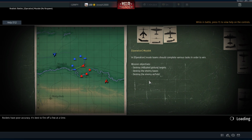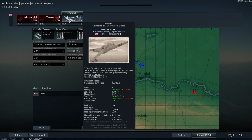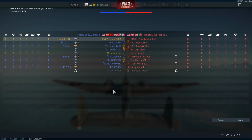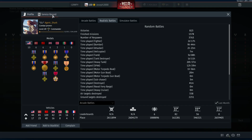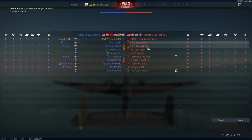Okay, we've got Mozdok. I've just poured myself a drink, and we can crack on with the battle. I mean, as I always say, bomber flights are very mixed to request, but I don't mind doing bomber flights in general. There are some exceptions, such as high-tier British bombers, because they absolutely are dog shit. We've got Sally there. And look, we've got stat patterns. You can just bloody tell. Sad bastards.